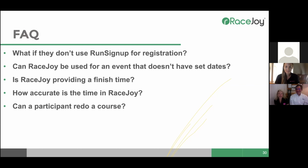So what if they don't use RunSignup for registration? They can still use RaceJoy. The pricing will be higher, and they still need to go through a certified timer. We do have some timers that have a combination of races that are on RunSignup's platform and others that aren't, so you could definitely still offer RaceJoy.